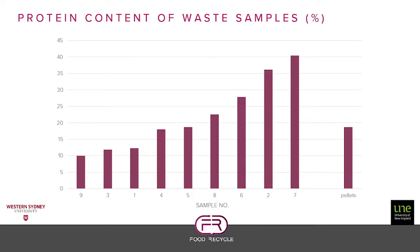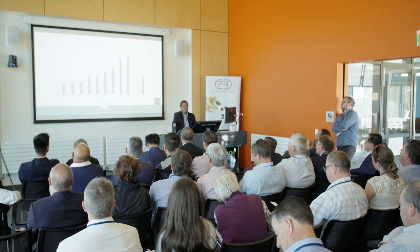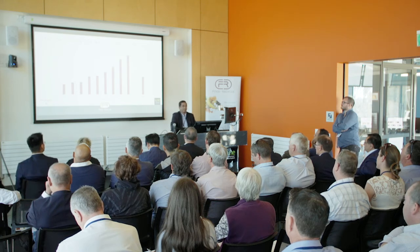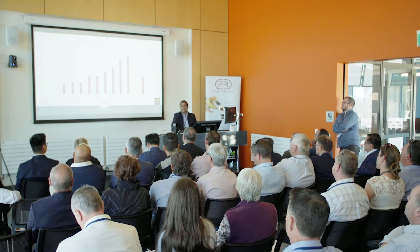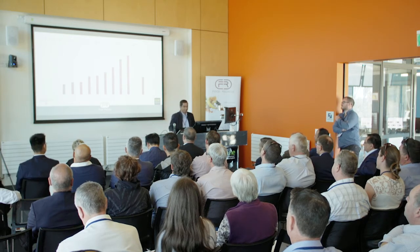If we organize the samples, the protein content ranges from about 10% to almost 40%. In other words, by blending different streams or different sources, we can produce feed from a low level of protein, about 10%, to almost 40%. Most feed needs a protein content of about 15 to 20%. So we can comfortably say that we can meet the protein requirement by using these different streams.